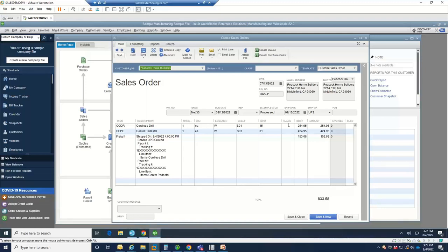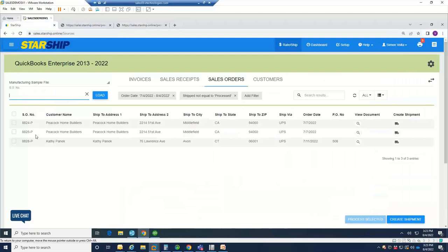We also write back rates, and then we also write back this word processed in a custom field that I mentioned earlier. But this StarShip ship status custom field is optional, but this helps us eliminate that order from the StarShip lookup window here. If I go back to the StarShip screen, you'll now see my 8829 order is gone. So again, we're just setting that filter to look at that value in that field. If it's processed, it's going to remove it so your shipper can move on and not duplicate their efforts in the future.